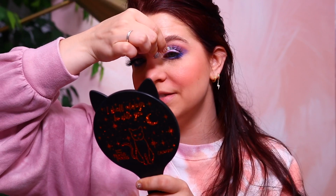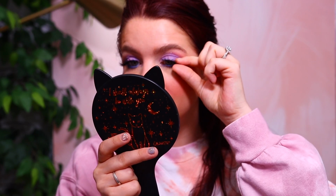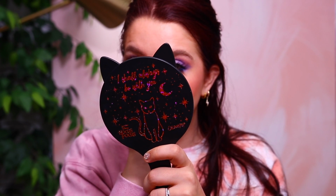I feel like I just haven't been wearing them lately because my lashes have been doing so well. And also I just haven't felt the need to do lashes. A lot of times when I'm doing these not so out there looks, I feel like lashes aren't necessarily necessary, although when I do apply them, I'm like, dang, I miss them because they always look so good. So these are seeming pretty easy to apply.